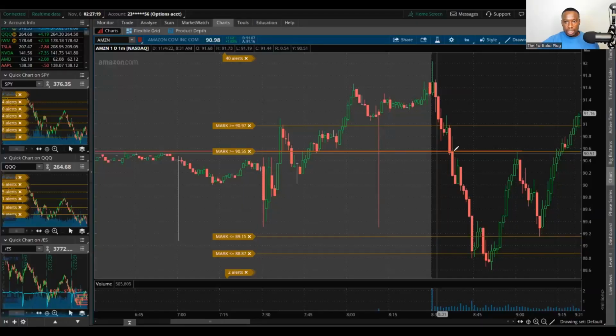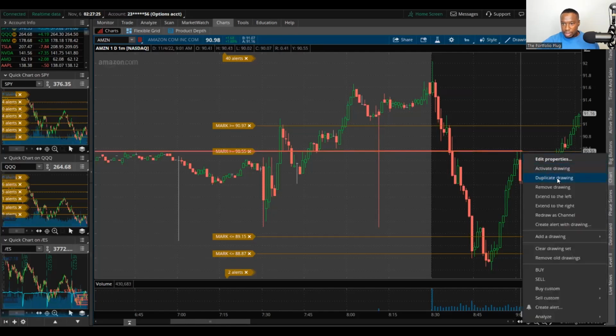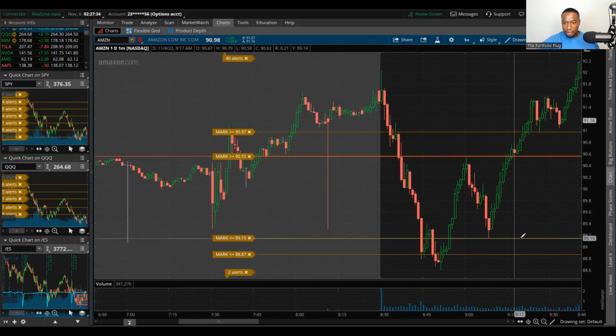All right, so this right here, like I said before, was the rejection point. Let me extend that further out to the right. All right, perfect. So this was the first target point right here, the point that I was targeting. I'm going to draw a line so you guys can see a trend line. This was the bounce that I saw right here in pre-market, and this was another bounce.